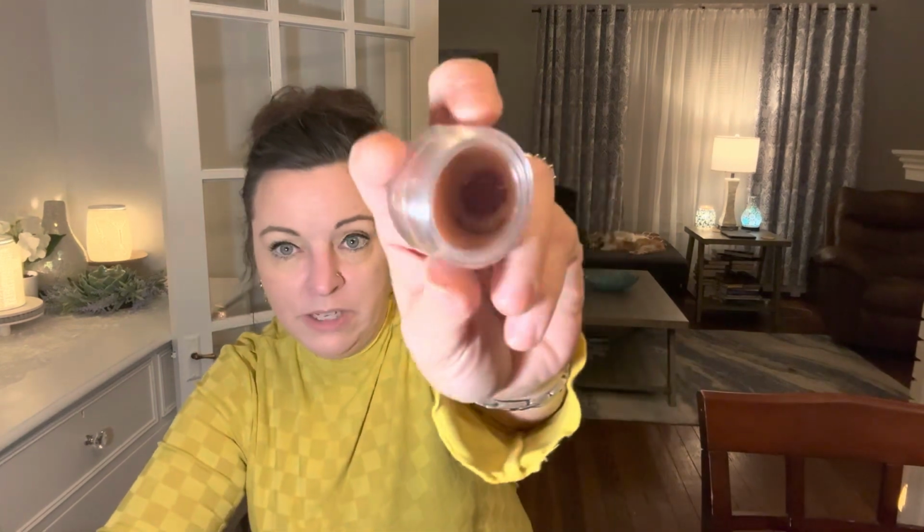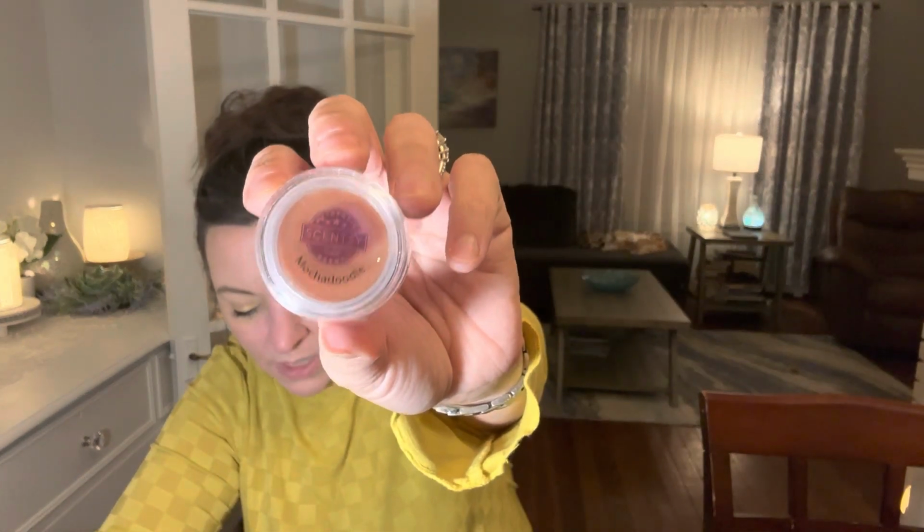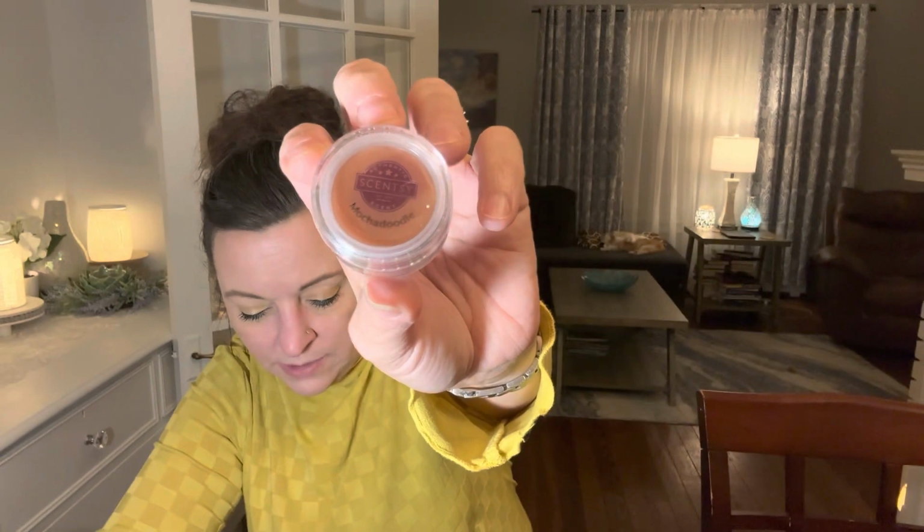Maybe a mocha doodle. My daughter loves this one. Delicious roasted coffee beans and cocoa balanced with sugar, caramel, and heavy cream. It's good. It's like walking into Starbucks.